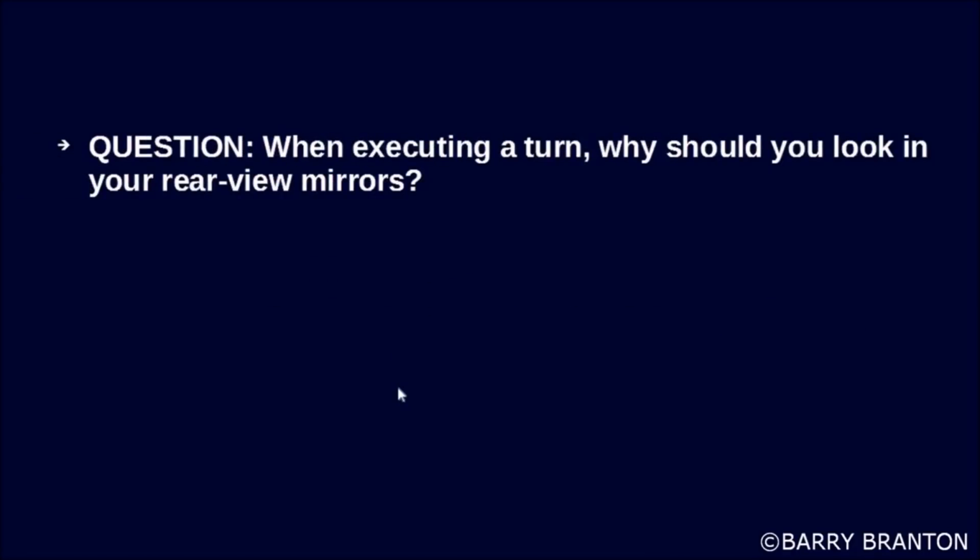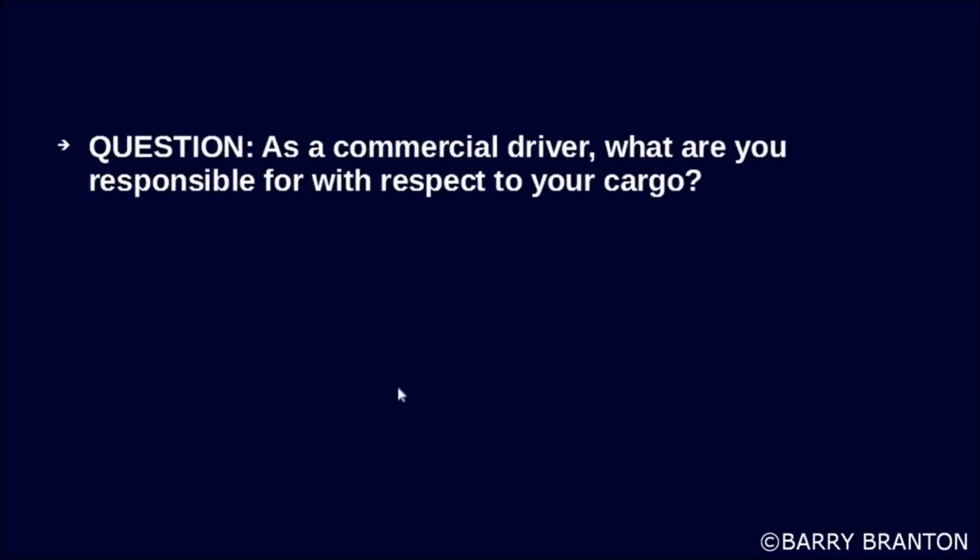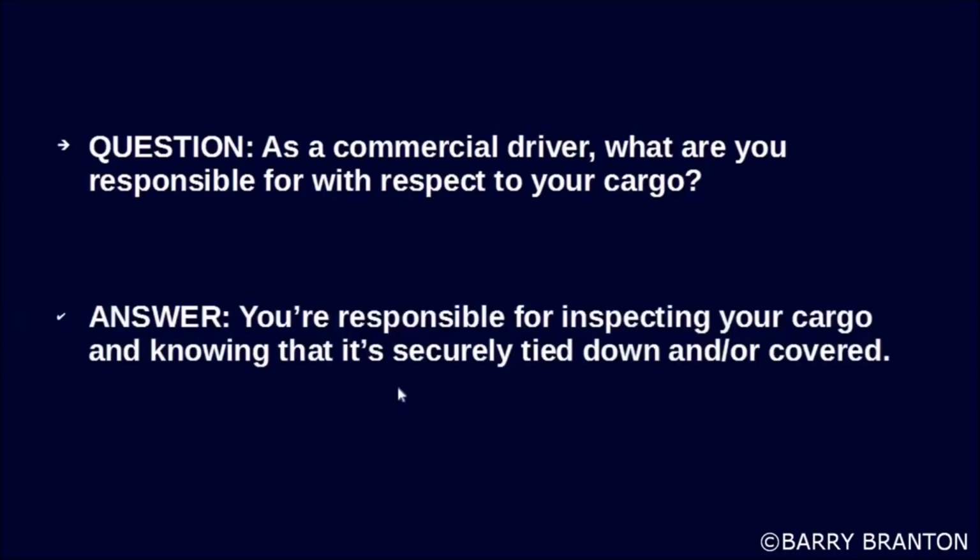When executing a turn, why should you look in your rearview mirrors? You want to make sure that the rear of your trailer doesn't hit anything. As a commercial driver, what are you responsible for with respect to your cargo? You're responsible for inspecting your cargo and knowing that it is securely tied down and or covered.